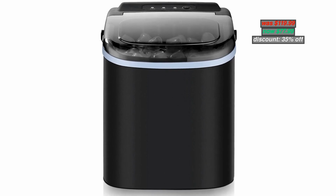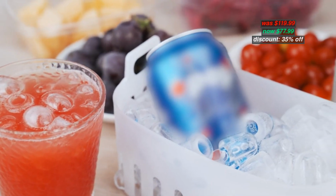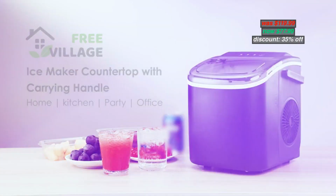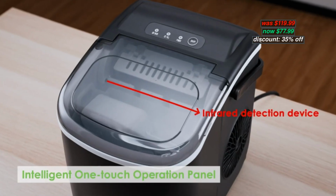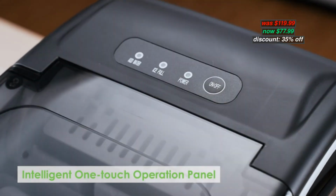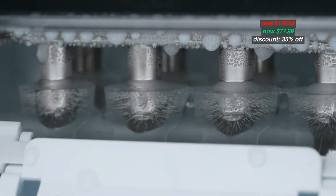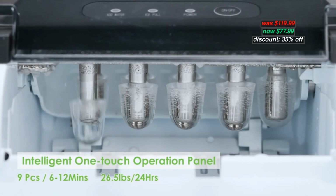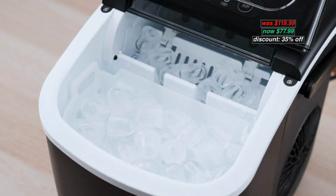Number 11. Countertop Ice Maker Machine, 6 minutes, 9 bullet ice, 26.5 pounds per 24 hours. Self-cleaning ice maker's countertop will ensure that every ice drink you make is healthy. This portable ice maker countertop is equipped with a new condensing technology and a silent fan. It operates at a low noise level of less than 45 decibels, making it a quiet addition to your home that won't disturb your daily life.